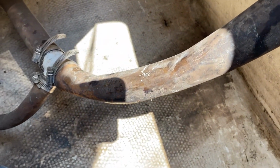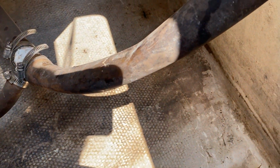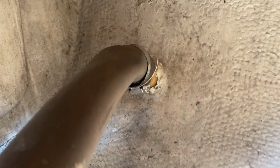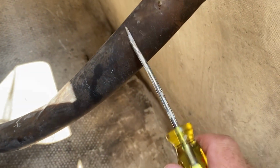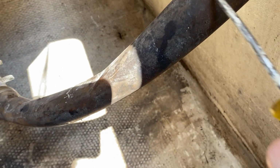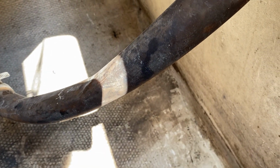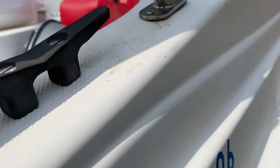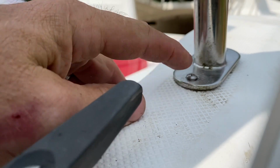Okay, so I'll take these loose and put them in the car. See, that one's already collapsing a little bit. So the next run I make to the box stores, they sell these reinforced with the wire in them, or string, cable, whatever you want to call it. So we'll replace it.